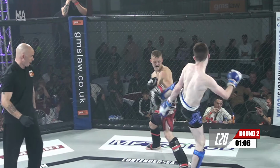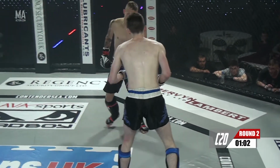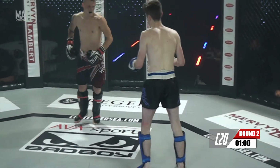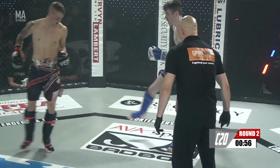Absolutely. I think what worries me about Holland's guard is, as I say, A, he looks at the floor, and B, he shells up and doesn't throw much back, which gives Sumner the perfect opportunity, the invitation that he needs to land some damaging shots. He's doing it again here, look.